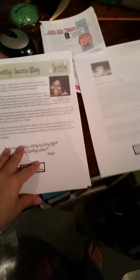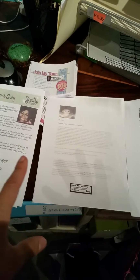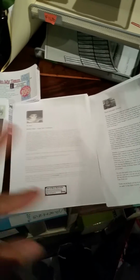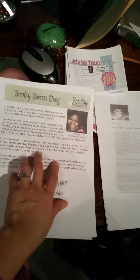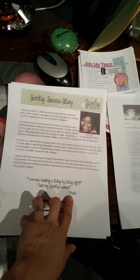I ran out of my blue paper, so I finished it off with white, but just a suggestion to make it highlight. This is in your resource center, so I'm going to have one of those in the packet. And then I print out 3 different stories of different people that have different lifestyles, different personalities, some have kids, some don't, some have full-time careers, some don't. This specific lady, I'm sure you guys recognize this awesome shining star recipient of 2011, Angie Williams.